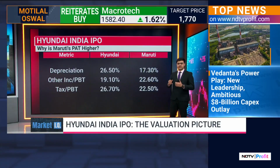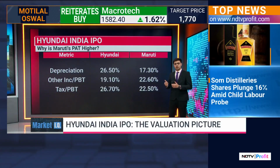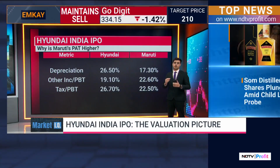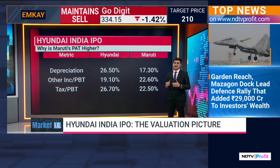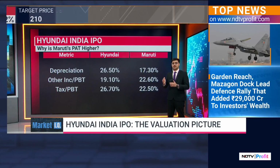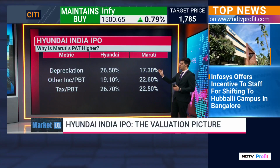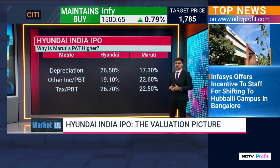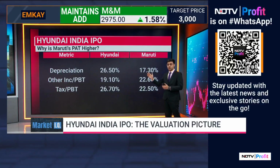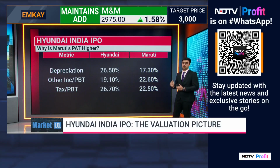So of course there are 3 key factors that affect the profitability. There is depreciation, which is much lower for someone like a Maruti. The other income component is much higher, which helps the profit before tax to boost up, as well as the tax to PBT, which is the profit before tax, is much lower for someone like a Maruti. So we do see here that Hyundai has traditionally been a higher depreciation company too, when we compare depreciation to the PPE. Other income as well as tax to PBT is also in favor of someone like a Maruti.